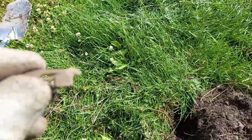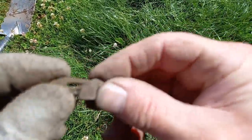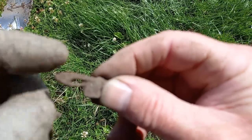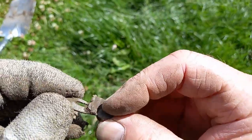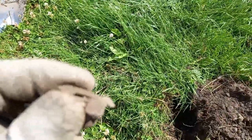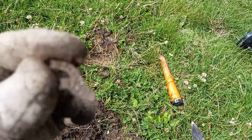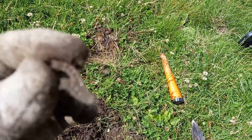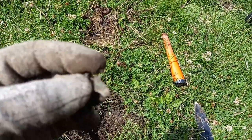Well, this thing looks quite interesting, if it'll focus. Funny shape, it's got dimples in it. Don't know what that could be, but it's a thing, all right. On to the next. And there's another piece of it, whatever it is. Interesting.